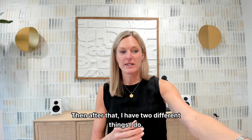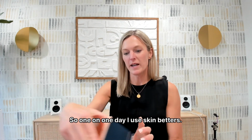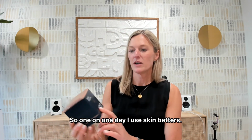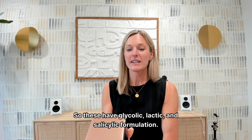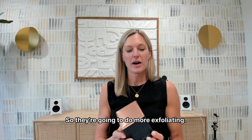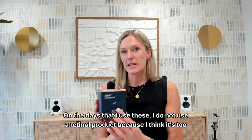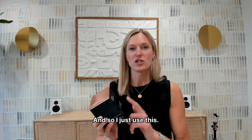Then after that, I have two different things I do. So every other day I alternate. On one day I use Skin Better's exfoliating peel pads. These have glycolic, lactic, and salicylic formulation. So they're going to do more exfoliating. On the days that I use these, I do not use a retinol product because I think it's too much. My skin would dry out. And so I just use this.